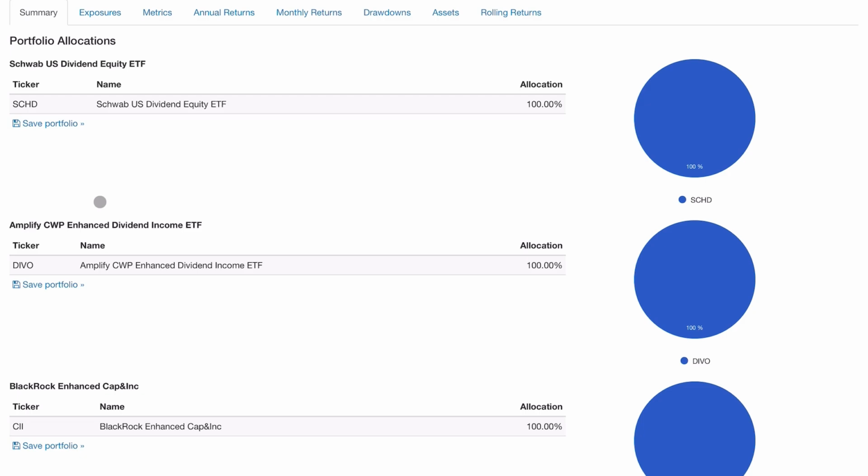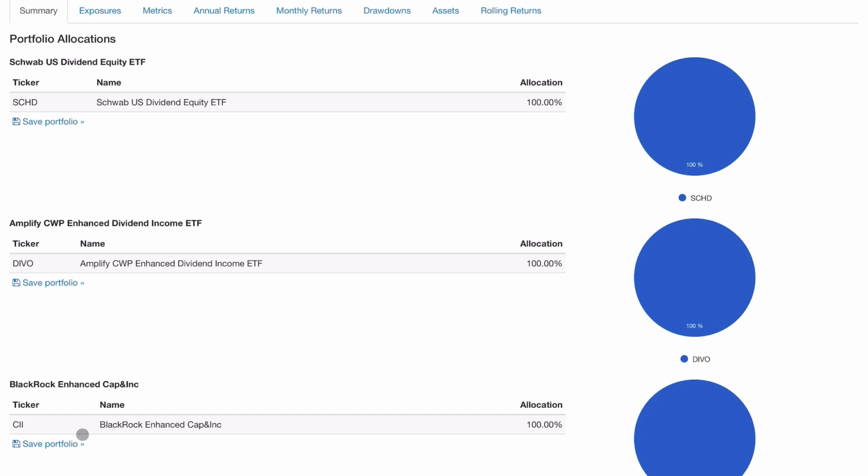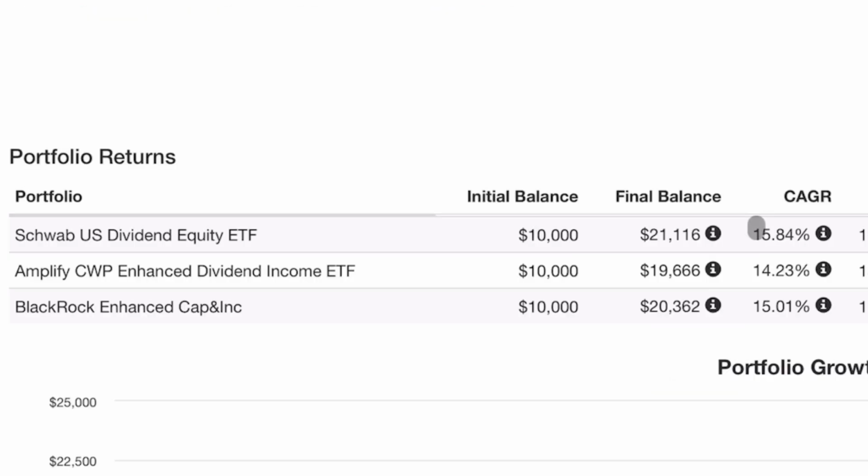And to illustrate this gradient, I have three different funds right here. SCHD is a traditional passive equity ETF, DIVO, as I just mentioned, is somewhere in the middle, and CII, which is by BlackRock, is a closed-end fund focusing on both growth and distributions. The 5-year CAGR is very similar between all of these, with SCHD being the highest.